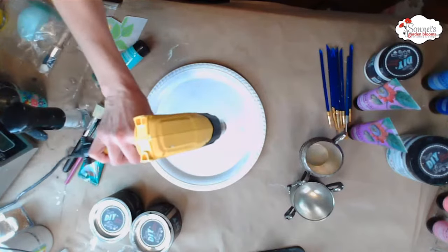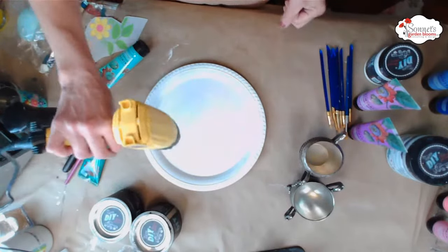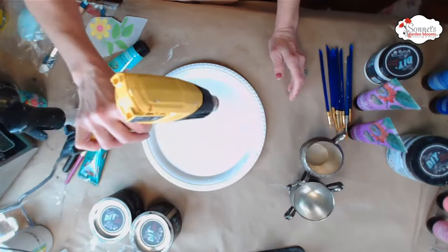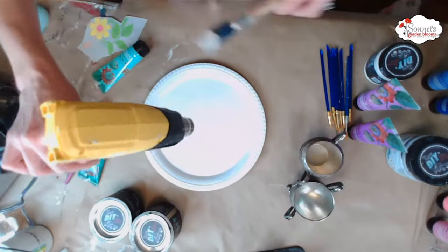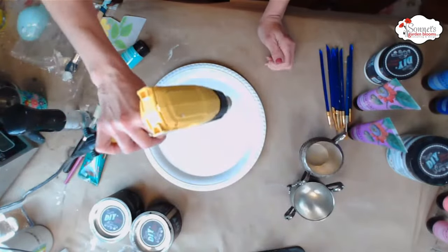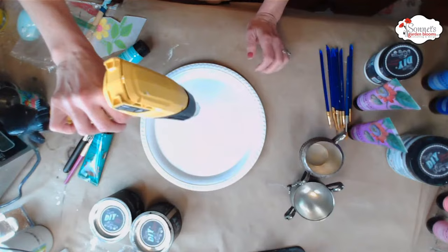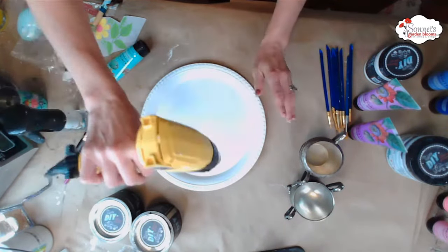Okay. So for starting out, I want to just dry this. Amanda says she needs a few of those brushes. Oh my gosh. Yes. This one is the best. Absolutely. I don't know if there's like a little fuzz there.